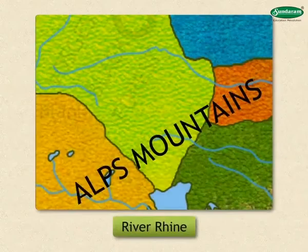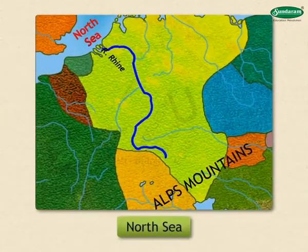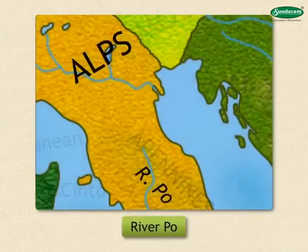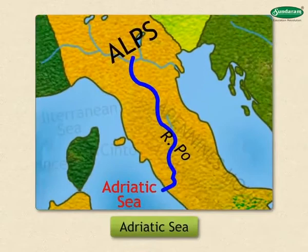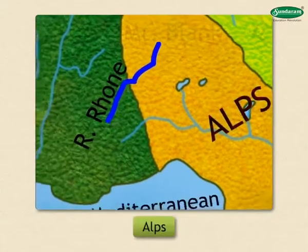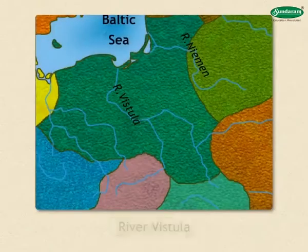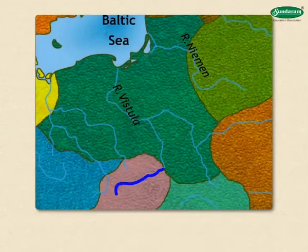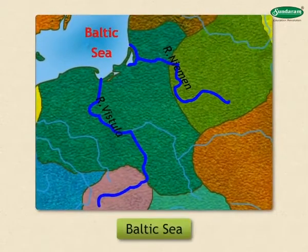River Rhine has its source in the Alps Mountain and joins the North Sea. River Po has its source in the Alps and joins the Adriatic Sea. River Rhone has its source in the Alps and joins the Mediterranean Sea. River Vistula and River Niemen flow through the North European plains to meet the Baltic Sea.